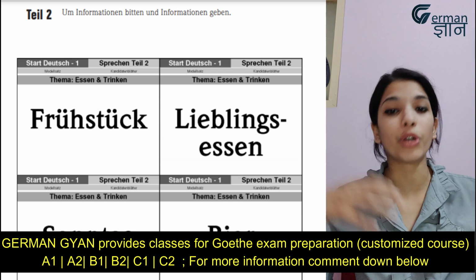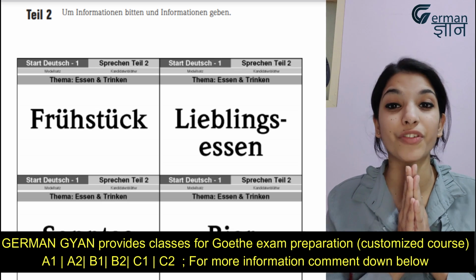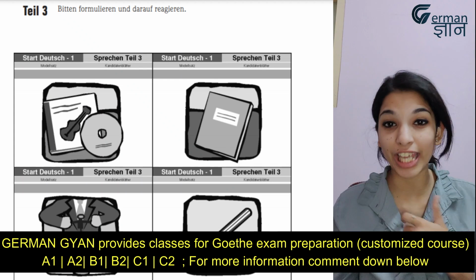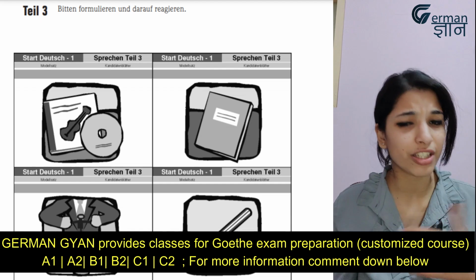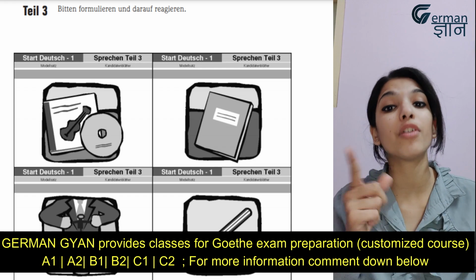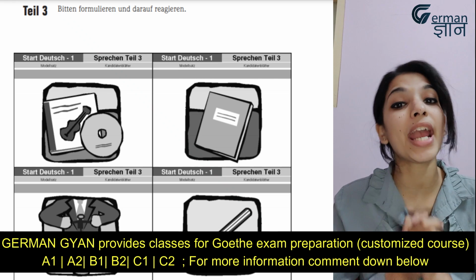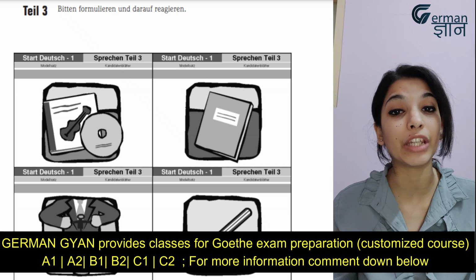Try not to use a modal verb in this, because in Teil 3 you will be using the modal verb itself. So let's go with Teil 3. So guys, in Teil 3 you will basically get a picture. You have to identify that picture, and then you have to ask a question using modal verbs. Can you give me, and such kinds of questions. So the sentence structure for a modal verb will be subject plus modal verb with the conjugation of the subject, then object, and at the end there will be a verb. That can be a regular verb, irregular verb, separable verb, any verb.